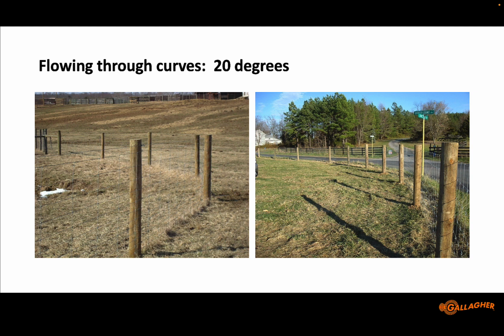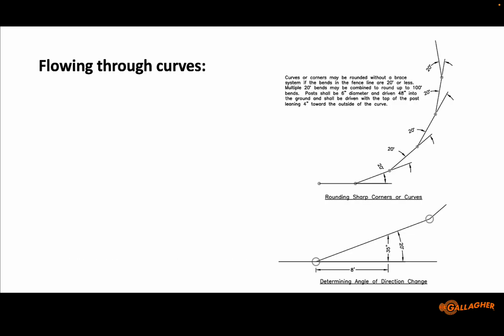As a matter of fact, you can go up to 20 degrees in a curve, and that is part of your NRCS specs in Kentucky now. You can flow 20 degrees through a curve without building braces, and there's some pretty easy math to figure that. So I can turn a 90 degree turn and never build a brace, as long as I'm only turning 20 degrees off of a post. And that's really easy to do.